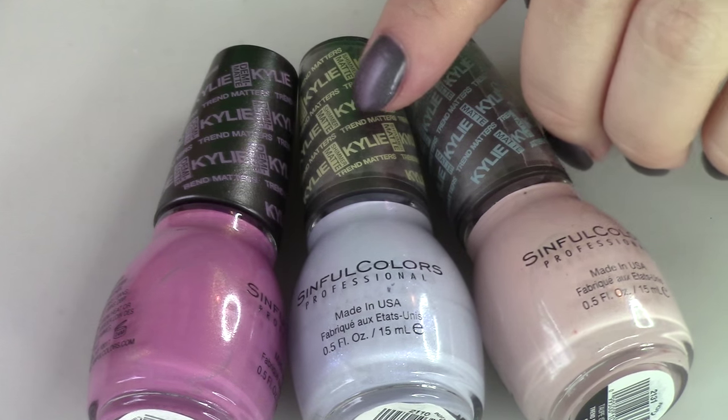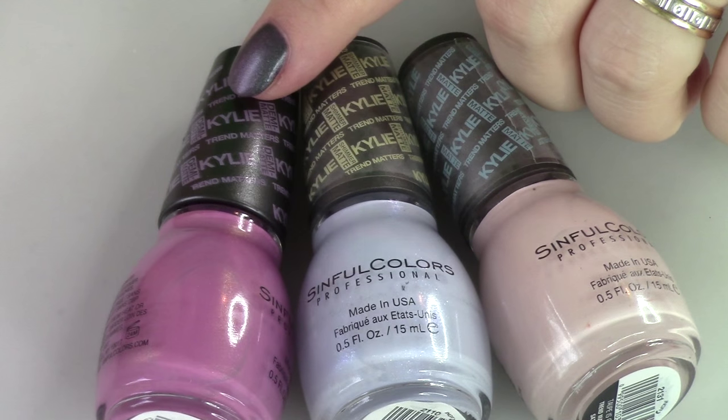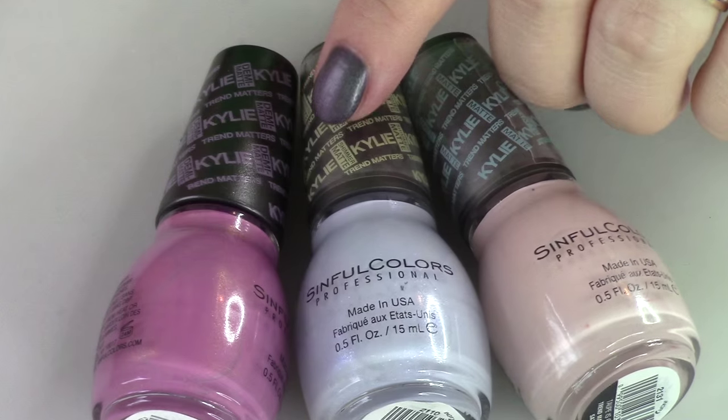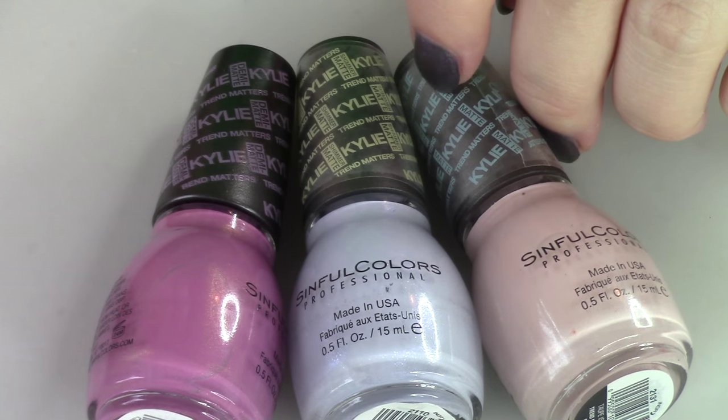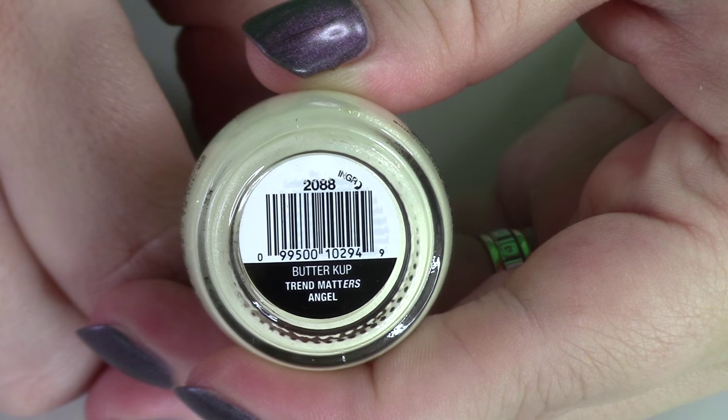So we're going to go ahead and start with all the ones from Walgreens, and I'm going to include the yellow capped ones in that portion of the video, and then we're going to move on to the ones that you can find at Target. So we're going to get to swatching. All right, so this first polish is called Buttercup.